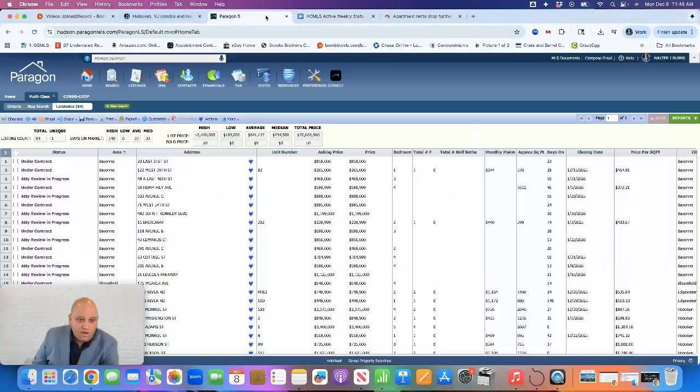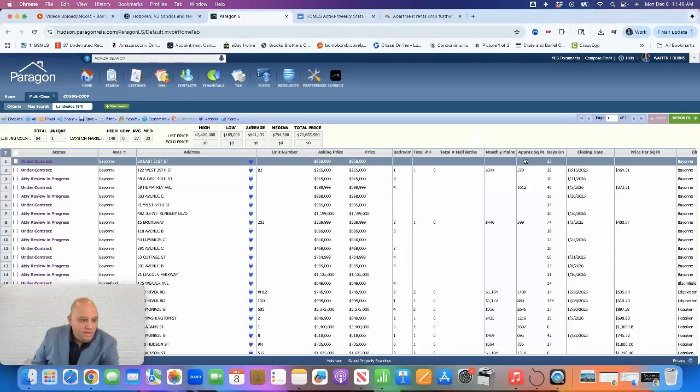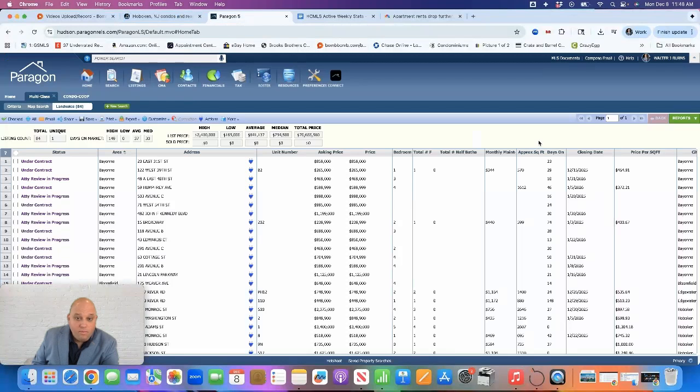Looking through the market in the past week, there have been 84 properties that have gone under contract, meaning they have offers that are accepted on them. They had an average list price of $841,000 and a median list price of $794,000.